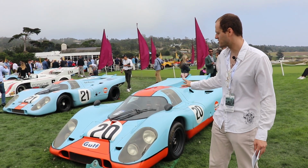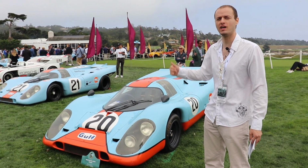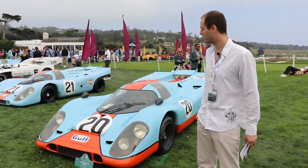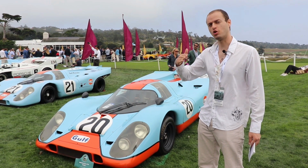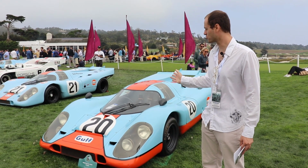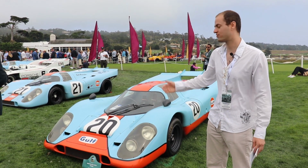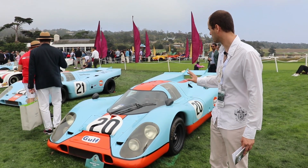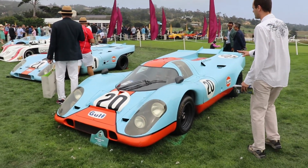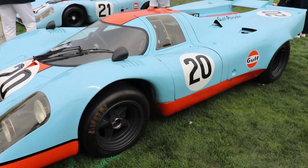What happened, this was actually leading in 1969 by a 5-lap lead going into 2 a.m. in the Le Mans race. And unfortunately, due to a misshift, the engine over-revved and the engine was destroyed, causing the car to be DNF, did not finish. But it still stands as a really perfect example of one, and I love the Gulf racing colors. Gulf Porsche, it looks just so right.